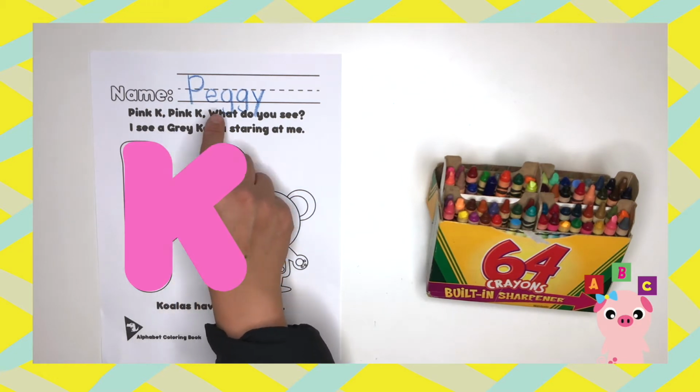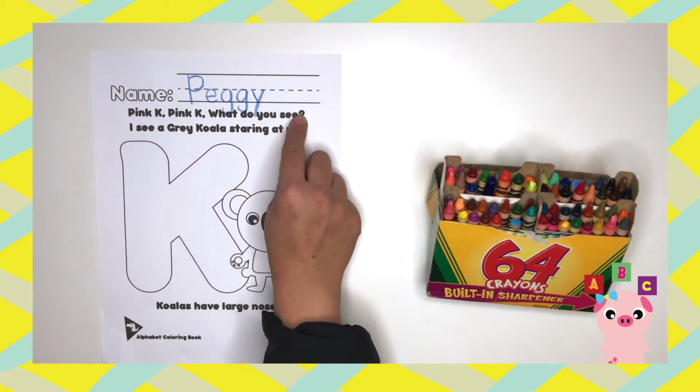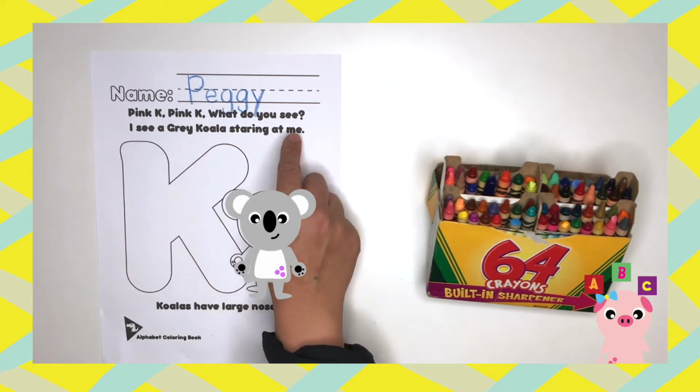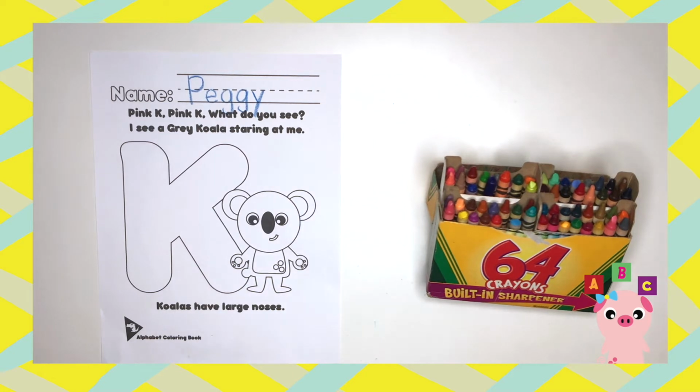Pink K, what do you see? I see a gray koala staring at me. Let's read it one more time.